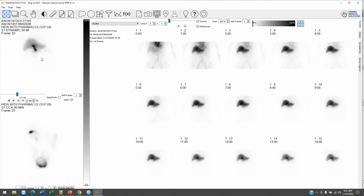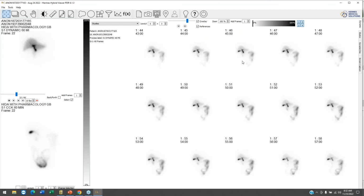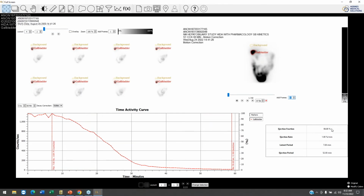And I can see both of them, pre-CCK and post-CCK simultaneously. And you can see gallbladder visualization, activity entering the small bowel, and post-CCK, you can see very good clearance. And once again, you can localize in the frames when the cardiac blood pool clearance is, the time gallbladder and small bowel are visualized, and if any static images were done, if there were anterior obliques done, all of them would be here. And you can quickly go to the screenshot, you can see the analysis, and you can see the ejection fraction, about 99%.